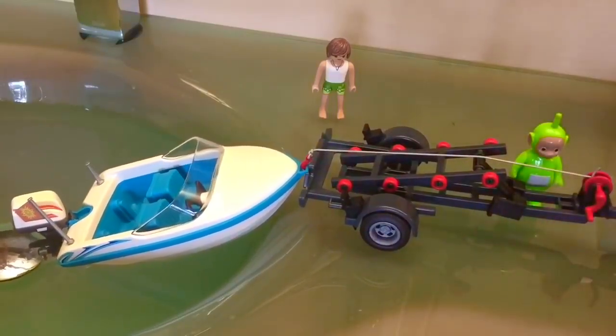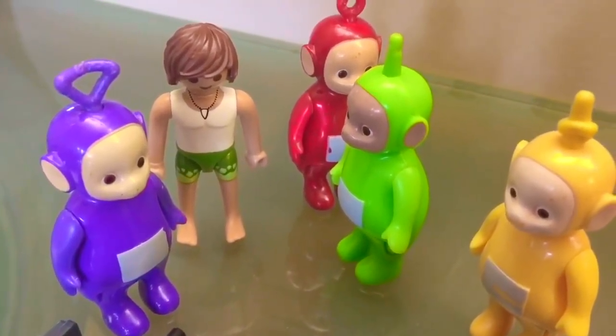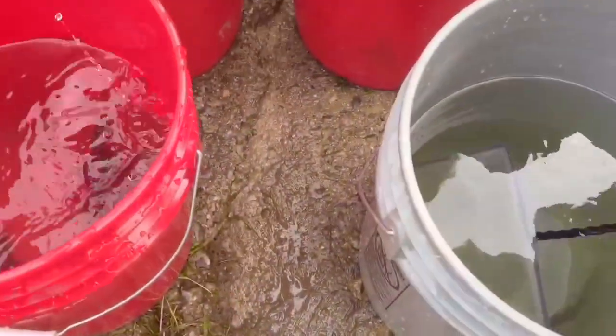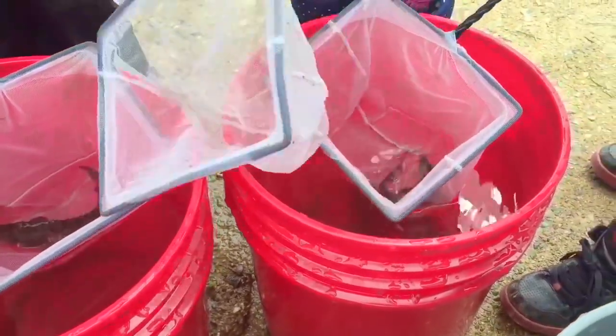Now that the boat is in the water, we have a special surprise. The guy helping out says we're going to release some sturgeon fish into the lake today. How exciting, say the Teletubbies. First, we need to pick a sturgeon from the bucket. All of these little babies have been raised in a fish farm, and they're ready to be released into the lake. We need to carefully put our net in so we don't hurt the fish. Be patient, because it will slowly swim into our net.